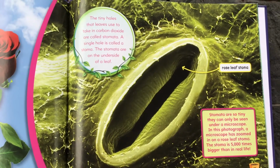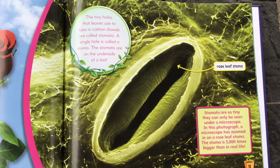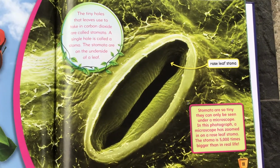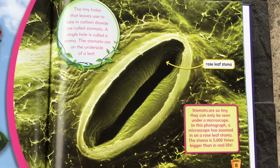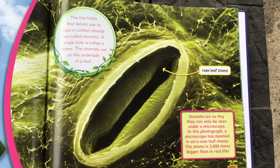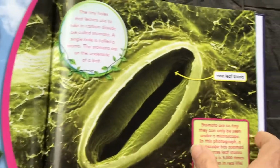The tiny holes that leaves use to take in carbon dioxide are called stomata. A single hole is called a stoma. The stomata are on the underside of a leaf. Stomata are so tiny they can only be seen under a microscope. In this photograph, a microscope has zoomed in on a rose leaf stoma. The stoma is 5,000 times bigger than in real life.